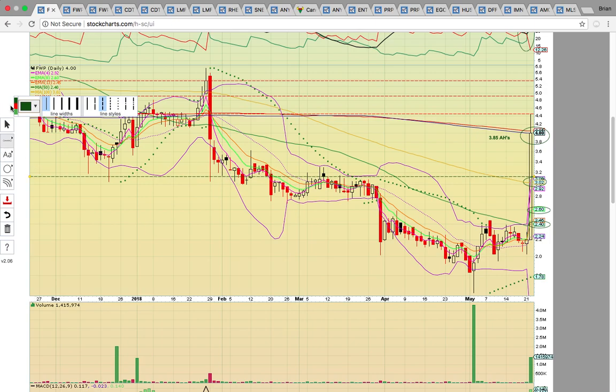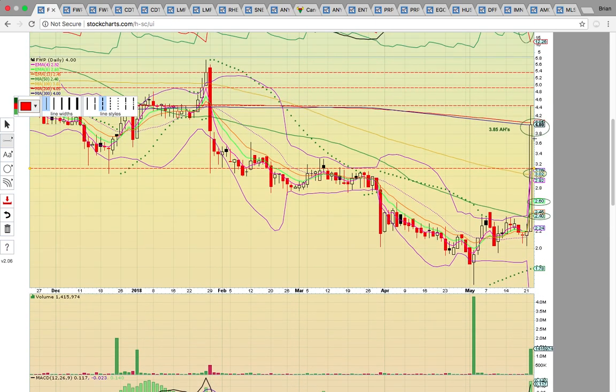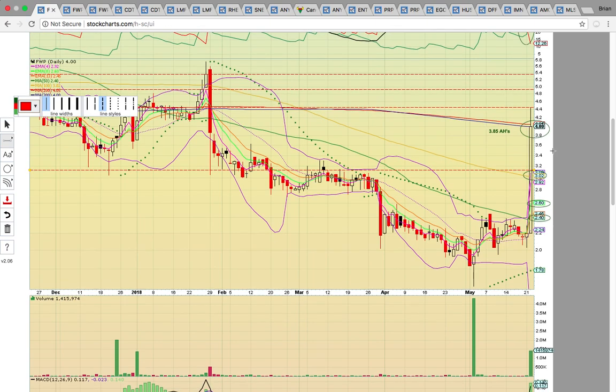And yeah, it was pretty cool to see it just run right up to the next level, which is the 200 and 300-day simple moving averages. Those are currently at $4 and $4.05. And so yeah, we did have traders locking in gains at the close when it got above $4. So congrats everybody that made that quick trade.